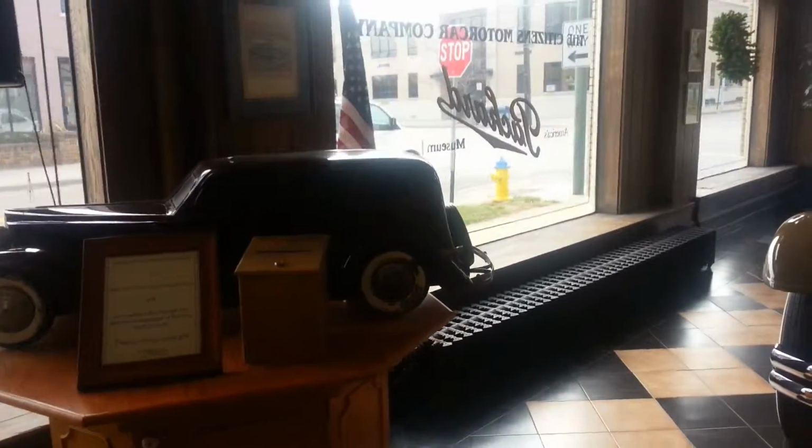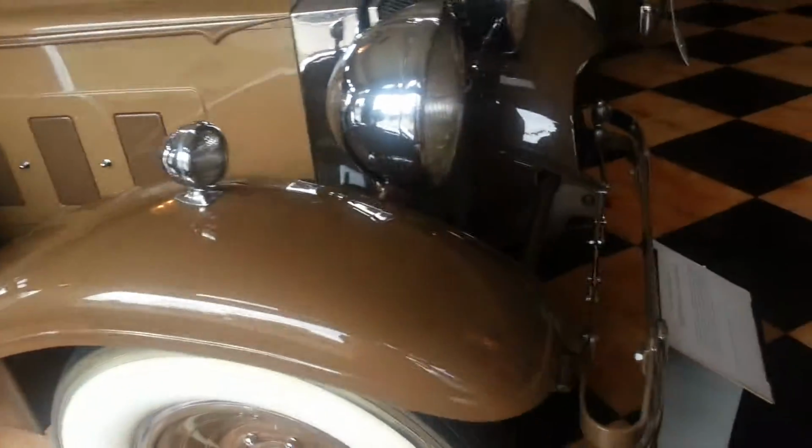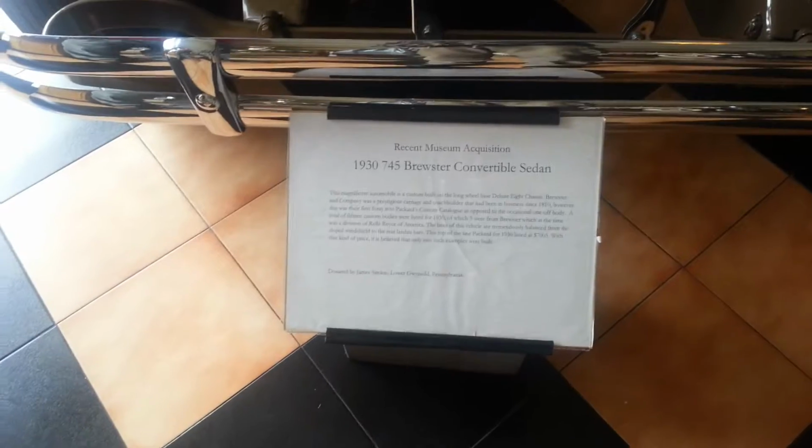And what car is this closely modeled after? We could just go through some of them. This is from the late 30s. There's one similar on the other side. Now this car right here is a 1930, body by Brewster.